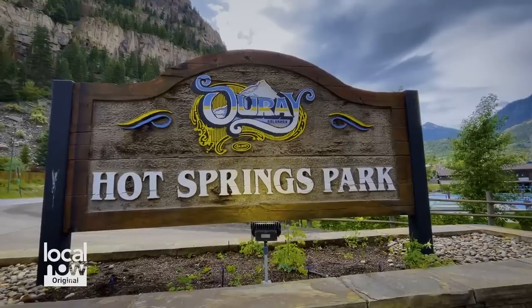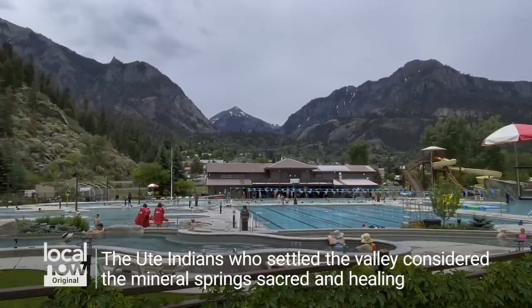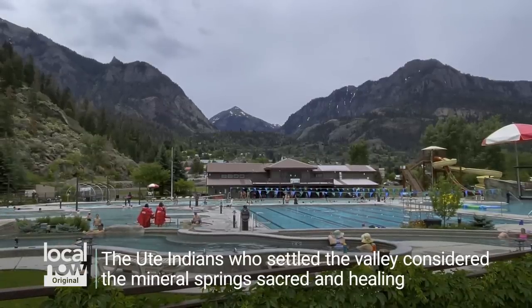After an adventurous day, relax with a soak in thermal waters. Ouray's hot springs have attracted weary travelers for centuries.